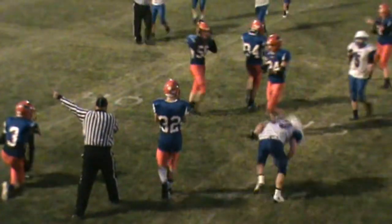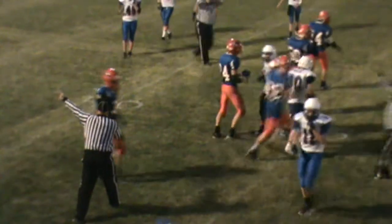Second quarter gets underway here. The Monarchs have the ball. Second and two from the Patriot 42. Back to the wishbone. Rizal under center. Second and short.